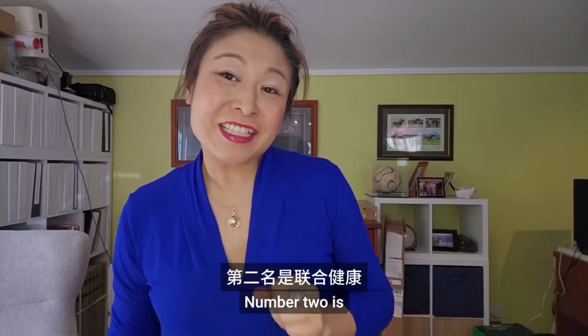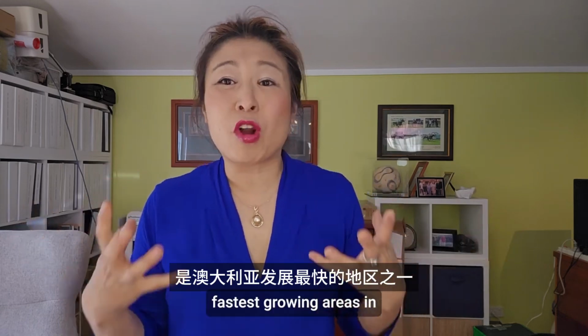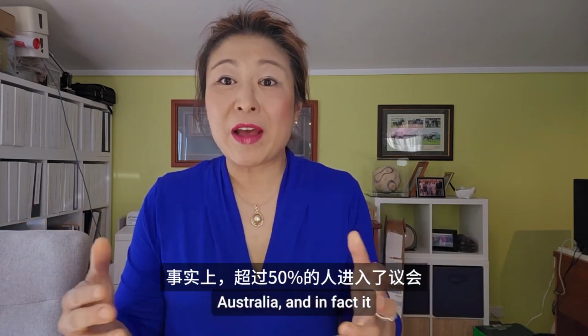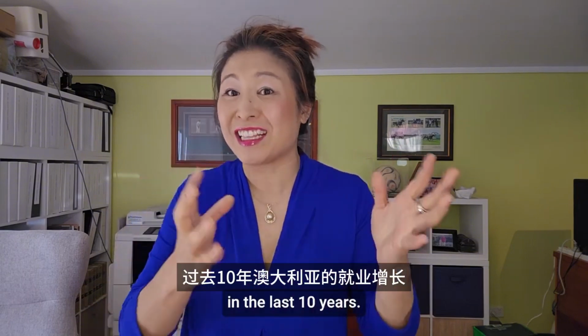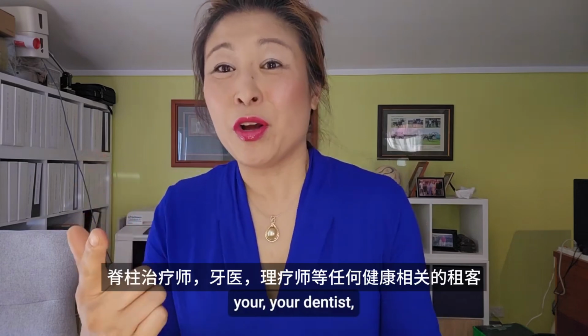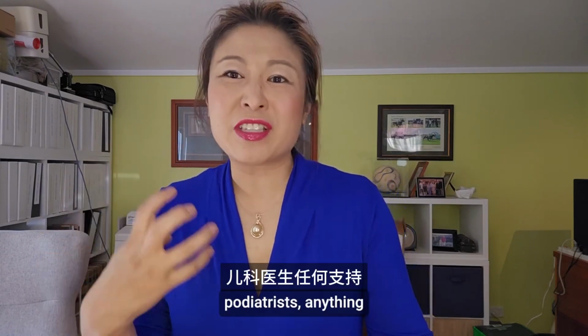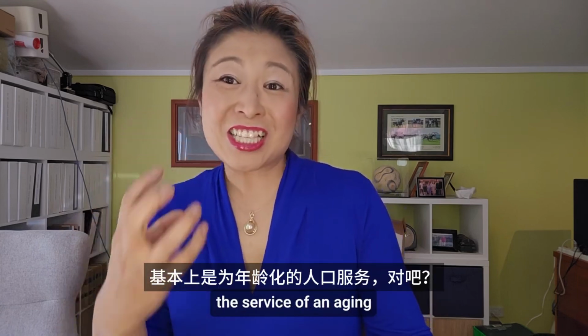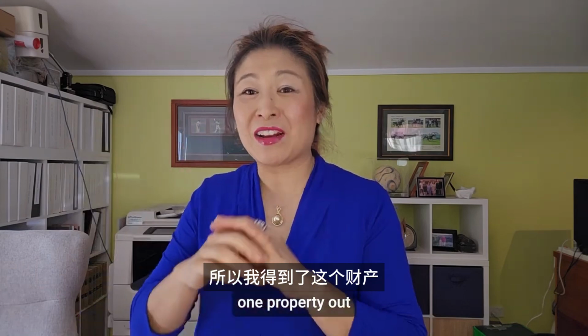Number 2 is allied health. Allied health, as I said before, is one of the fastest growing areas in Australia. And in fact, it accounts for more than 50% of the employment growth in Australia in the last 10 years. Now, what is allied health? That's your chiro, your dentist, your physios, a podiatrist, anything that supports basically the service of an aging population, right?